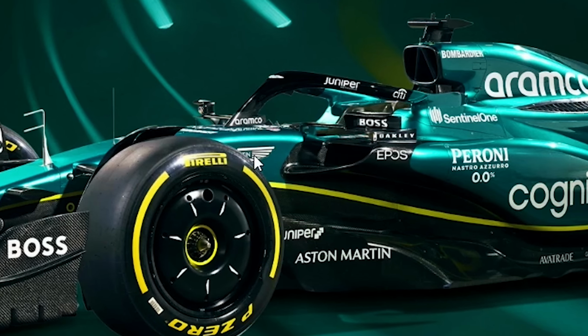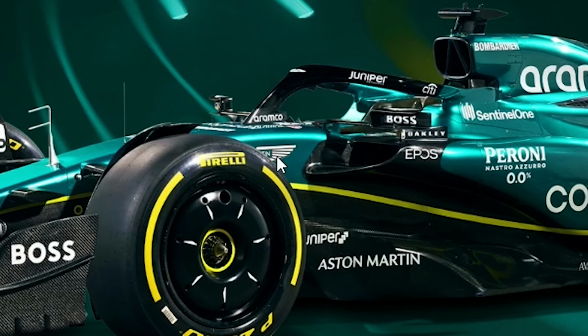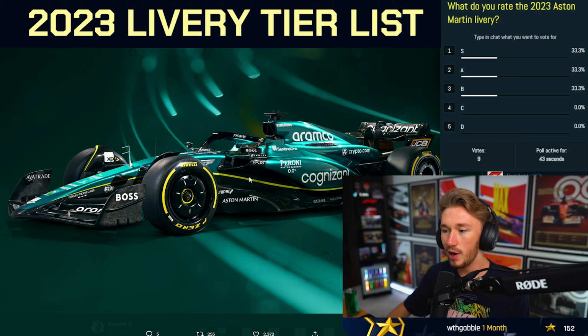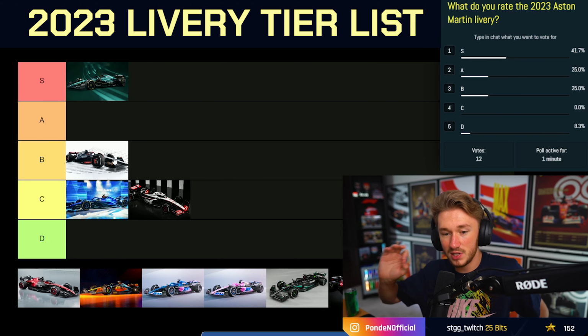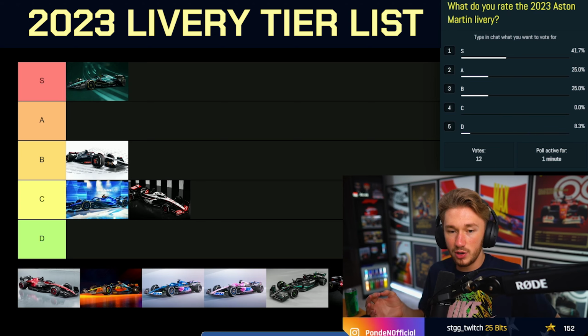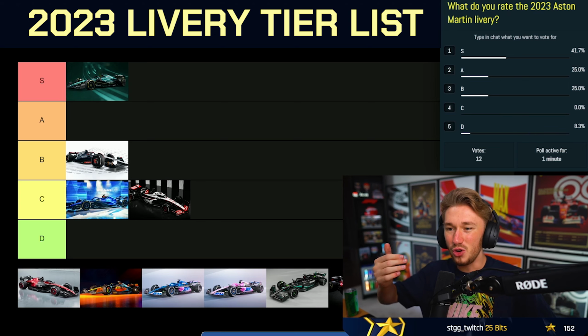But they improved a lot of things on this livery. Getting rid of that lime green Aston Martin logo and making it white, love it. The black being incorporated, really, really like it. The green on the wheel covers, really, really like it. I put Aston Martin an S last year. I'm going to put an S again. It's a fucking top tier livery. But it is one of those liveries that, as the year goes on, you grow a bit old of it.